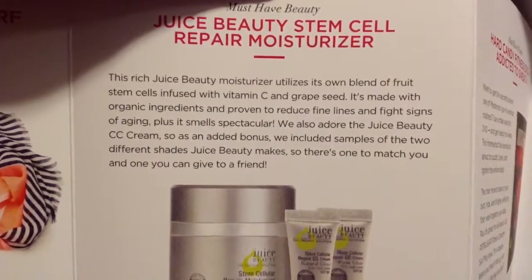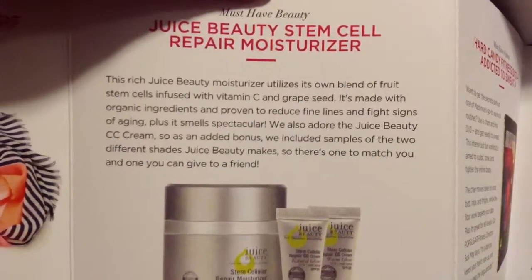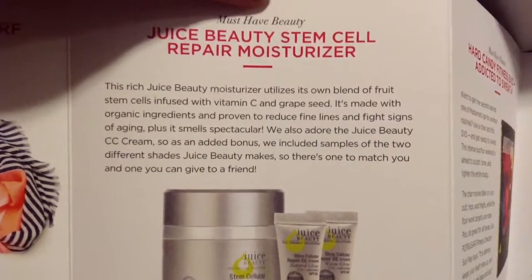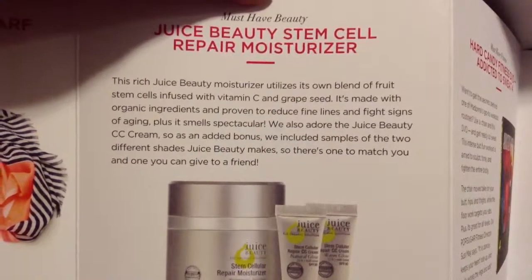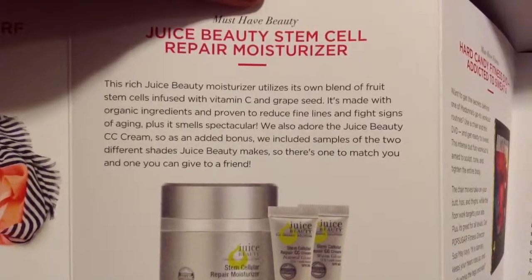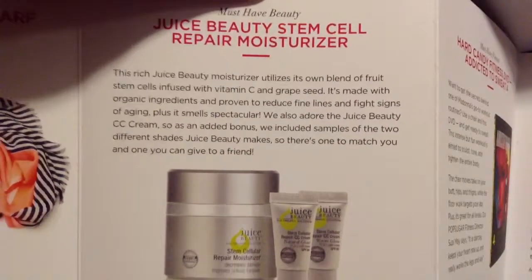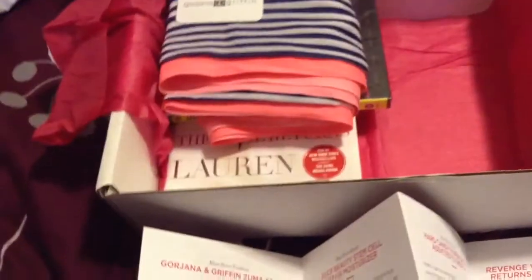This rich Juice Beauty moisturizer utilizes its own blend of fruit stem cells infused with vitamin C and grapeseed. It's made with organic ingredients and proven to reduce fine lines and fight signs of aging. Plus, it smells spectacular. We also adore the Juice Beauty CC cream, so as an added bonus, we included samples of the two different shades Juice Beauty makes. There's one to match you and one you can give to a friend. So, this one's Natural Glow, and then there's Warm Glow. I'd probably be natural.